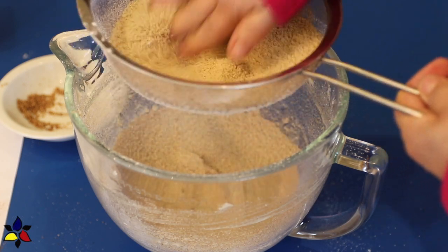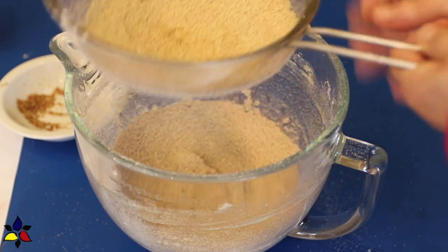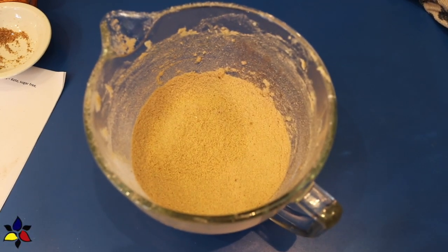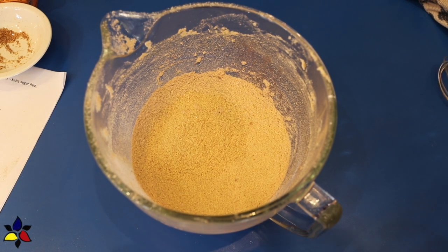Also, another use for cream of tartar is when you're making meringues, such as lemon meringue pies or any meringue pie, and pavlovas.